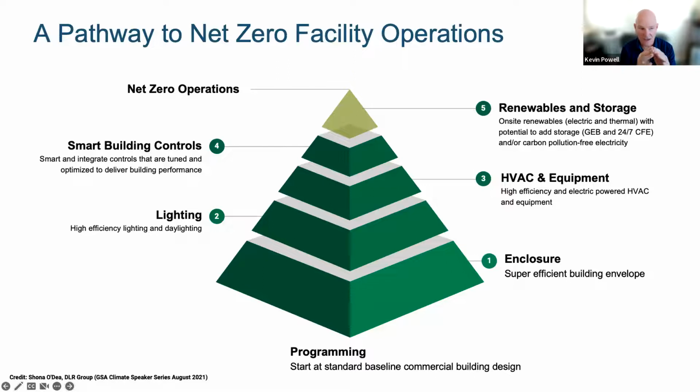Again, just touching on this super briefly, we know how to get to net zero facility operations. It's been shown, it's been demonstrated, and I think all sorts of smart people will tell you that we can do this on almost any building. This is essentially what we see as the stack that delivers that. We can come back to some of these. And I did just want to include this slide in the deck so that you can have it as a takeaway.